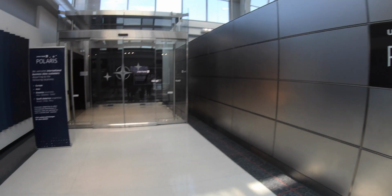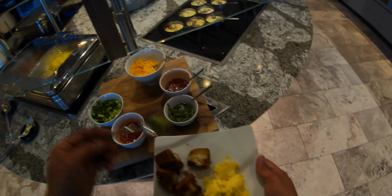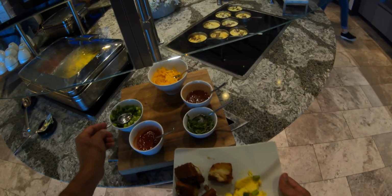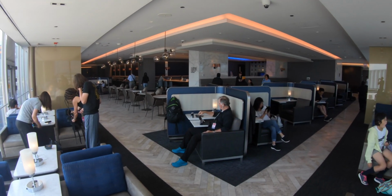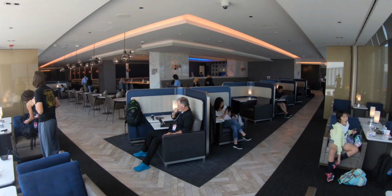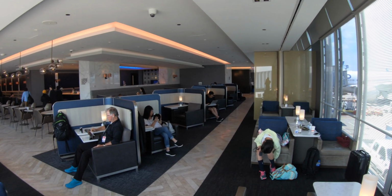Alright, the experience started with a visit to the United Polaris Lounge, which was absolutely amazing. The food was great and the drinks were really nice. This is the closest lounge in the US that reminds me of an American Express Centurion lounge. The bathrooms are nice, the dining area was nice, and they had plenty of window seats for plane spotting.